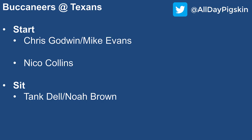Afterwards, Bucks at the Texans. I'll start Chris Godwin and Mike Evans. This matchup doesn't scare me, and they've been good all season long. So, to me, both high-end wide receiver 2s. For the Texans, Robert Woods probably not going to play again. So, Nico Collins, I have a tough time trusting Tank Dell and Noah Brown.